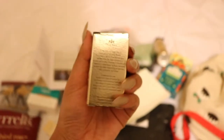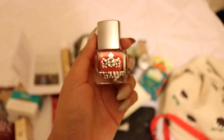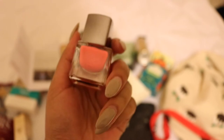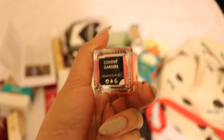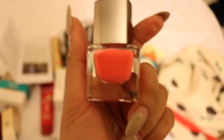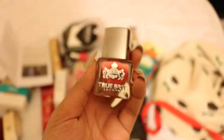I have another True Brit Nail Enamel. I'm already a big fan. Let's see what colour this one is. Beautiful. So this one's more of a pop of colour. It's like a coral colour and this one is called Covent Garden. Covent Garden, brilliant. That's just where I was, Covent Garden. So that's a beautiful colour.